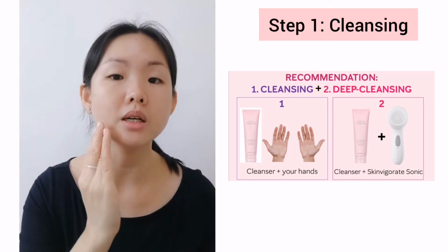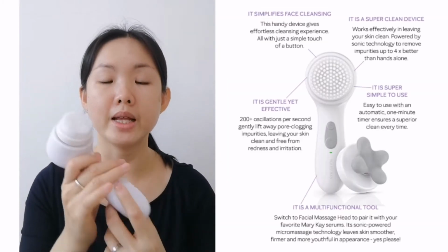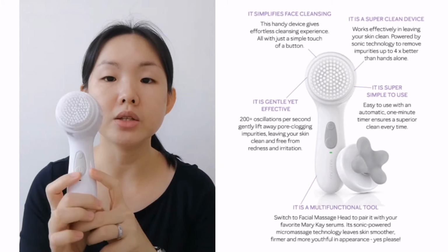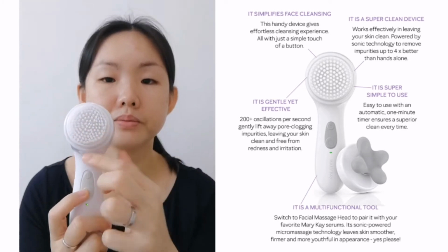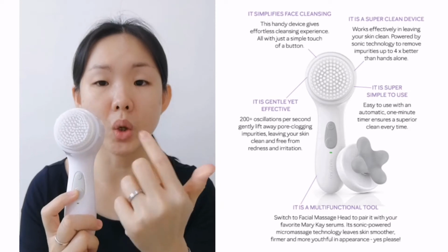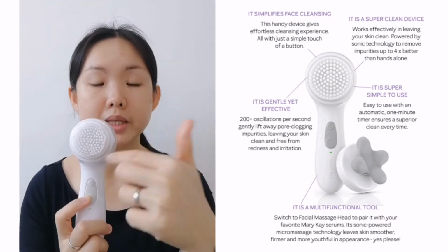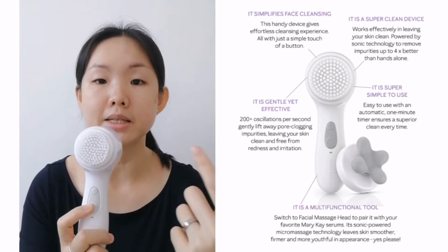Because when we use our finger, we can't clean the pores, so we may have to use something like a cleansing brush. So this is Mary Kay's Skin Vigorate Sonic Cleansing Brush. It's using sonic power. It has 3 speeds for you to control the speed of the brush. This is slower. You may not really see it turning, but when you actually spray water, you can really see the water splattering all over the place. So it's really spinning very fast, so fast that we can't see it spinning.